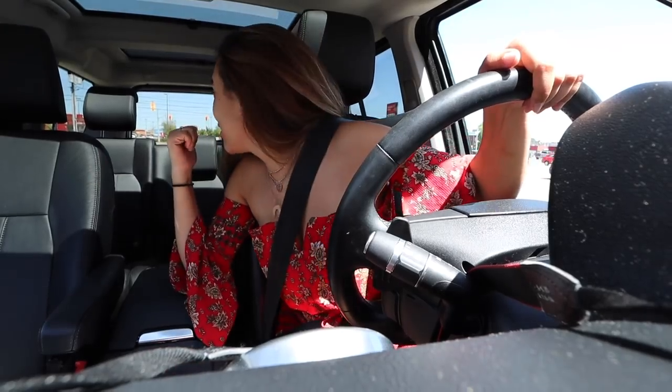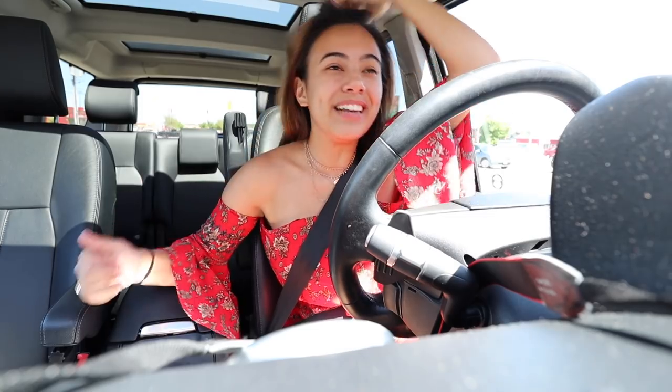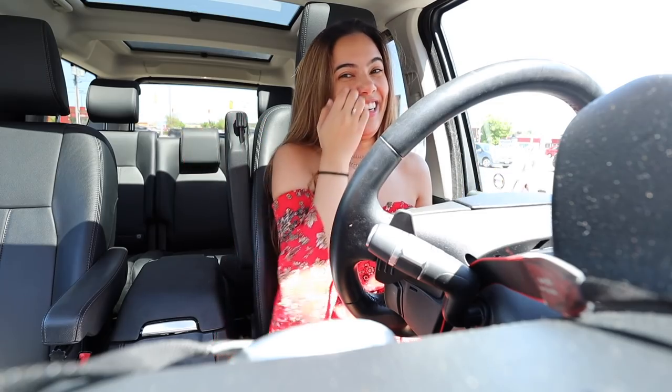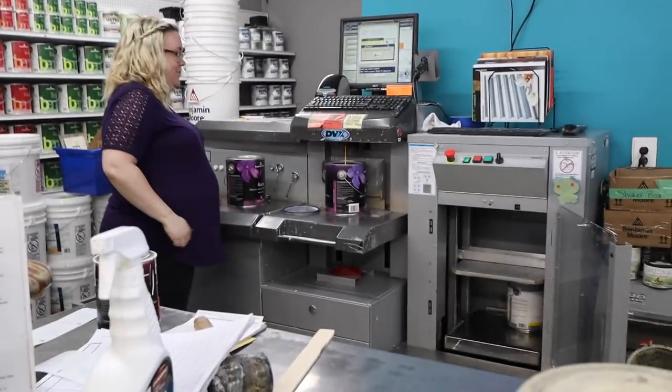We got paint in, we got ice cream in the back, so we have to be really, really quick, buy the paint, and then go home so the ice cream doesn't melt. I'm pretty sure I know which color I want for my studio. I'm not 100% sure what I want for the room. We're gonna see, hopefully we get it. Okay, look, it's happening.